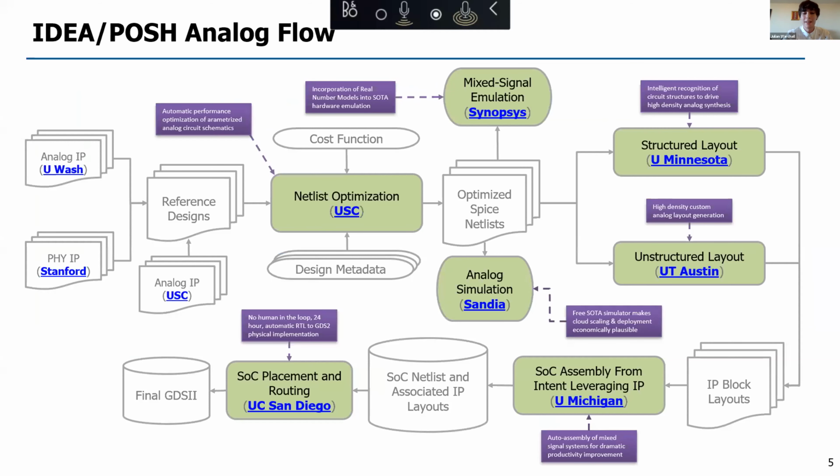If we look more closely at the distinct efforts in IDEA and POSH, we can assemble them into tool flows. Depicted on this slide is a flow for implementation of an analog design. I know this is a lot to read and it's tough to see during the presentation, but send me an email after and I'll be happy to send you a copy of the slides. The slides have clickable links for each of the tool's GitHub pages, so you can go straight to them.